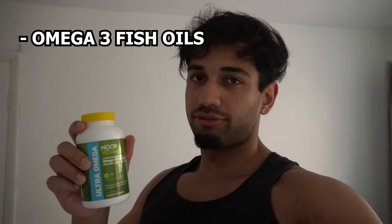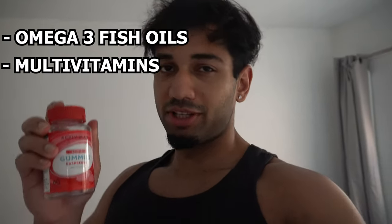So yeah, if you don't already know, I drink around 600ml of water as soon as I wake up in the morning. Also going to be having my supplements first thing in the morning. So we have the omega-3 essential fish oil alongside some multivitamin gummies and of course the vitamin D. Time is currently around 12 o'clock, so we're just going to go and have some breakfast.